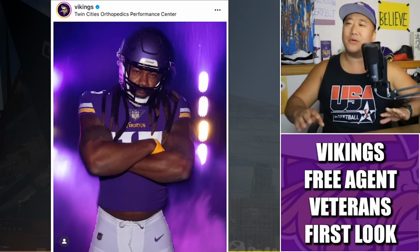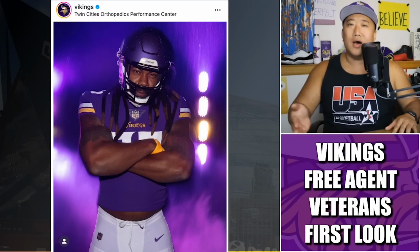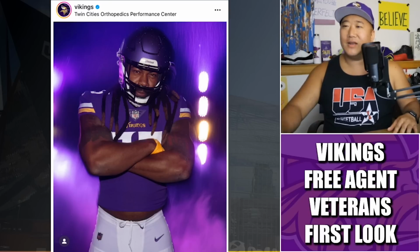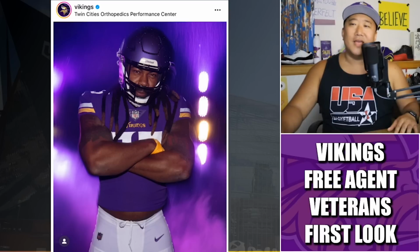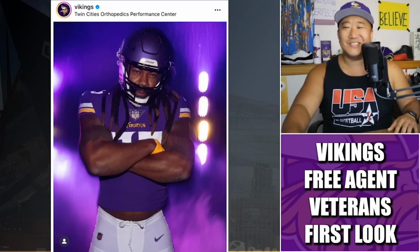Also, he's covering up the numbers, but it's sort of like Everson, where you get so used to a number being associated with a player, and then seeing it on Za'Darius Smith, it feels weird, but also it just feels right. Just getting it, man. It's going to be fantastic.